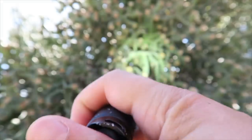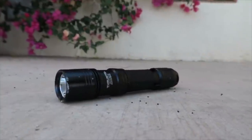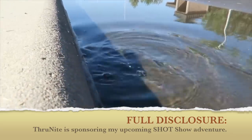And, you know, it's built pretty well, and it's budget friendly. So it's really hard to complain. I used to not like Thrunite flashlights because when they first started off, they were more budget friendly than they were value. But they seem to really have improved the quality of their products.